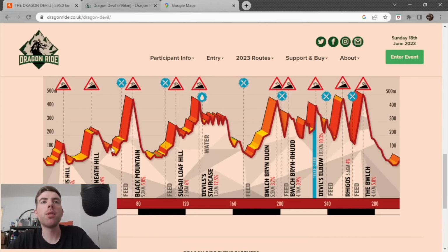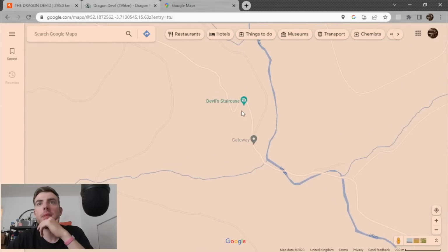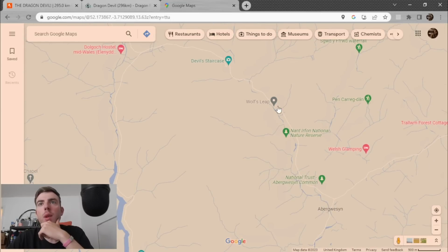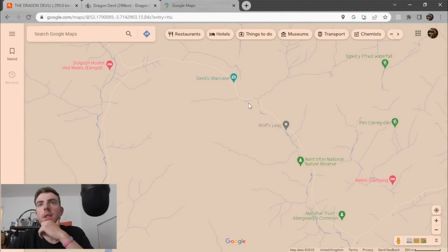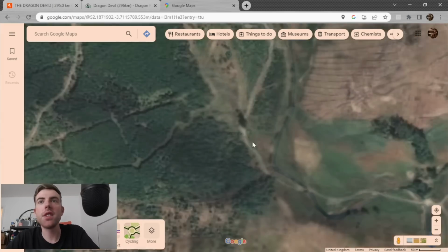Sorry if I'm a little bit quick through this. But again, you want to be utilizing those feed stops. And I have missed out, obviously, one very important thing, and that is Devil's Staircase, which is over here. Yeah, another one with hairpins on. This is a fantastic road from Abergwesyn to the Devil's Staircase. So there's obviously 2 Devil's climbs on this route. This is another fantastic one.